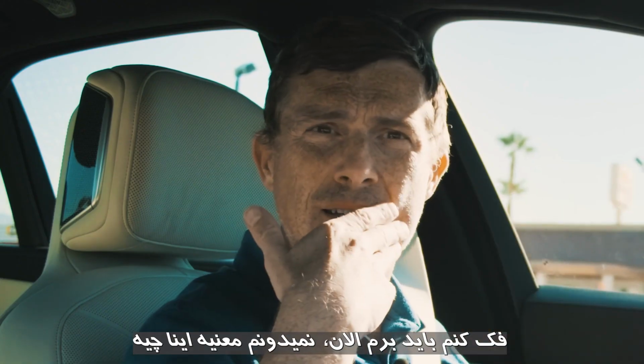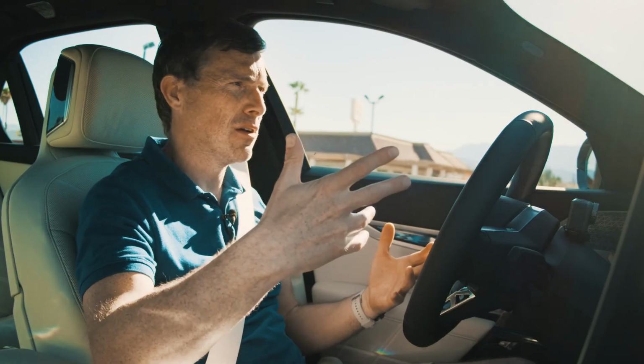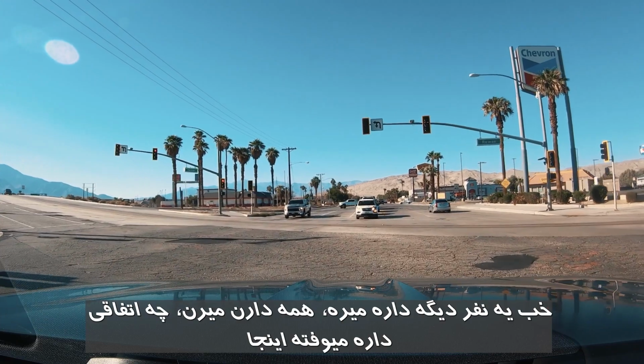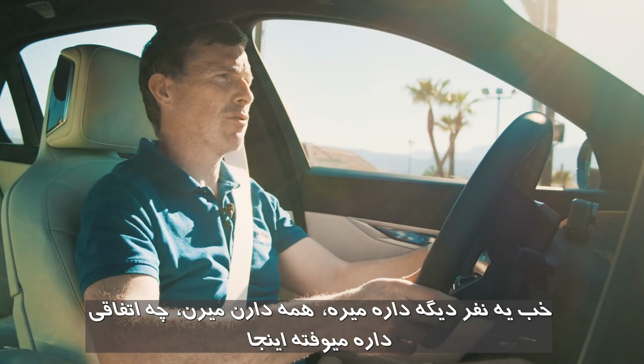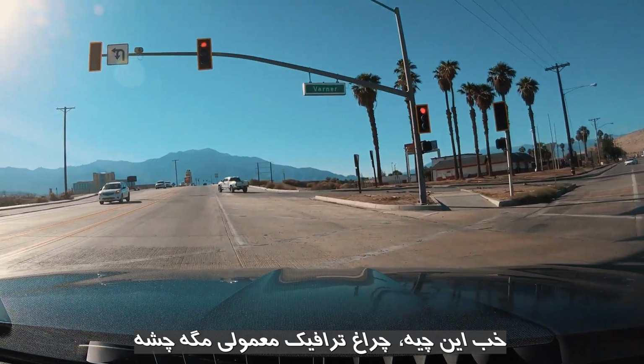I don't understand this. Is this like the American crossroads thing where you have to wait for people and then you go? I don't know. This guy seems to be going as well. They're going, everyone's going, what the hell is going on? Why do they have this system? Why can't they just have normal traffic lights?